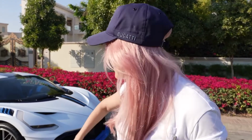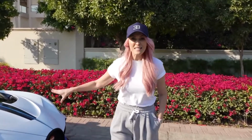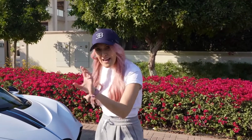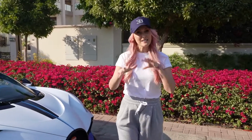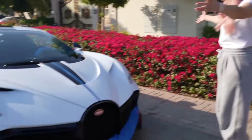They're going to ask you, do you already have a Chiron? And if you haven't yet bought the $3 million Chiron, that's it, they're hanging up. You've got to buy the Chiron before you're allowed to buy this car. Now, the original price of this car was about $6 million. So you already had to have a $3 million Bugatti, and then you could maybe buy this $6 million Divo, because there are only 40 of these cars being made. And that's why the price has now gone up from about $6 million when it was first launched to about $8 million.